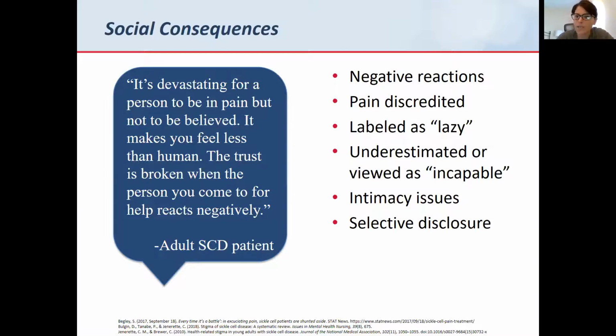And then sometimes patients can be labeled as lazy or trying to get out of work or school. They may be underestimated by their teachers or viewed as incapable. They may have intimacy issues, or they may choose not to disclose their illness out of fear of being judged or just being treated differently.